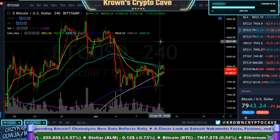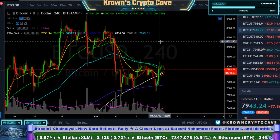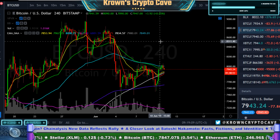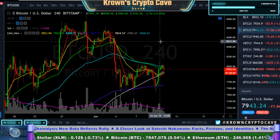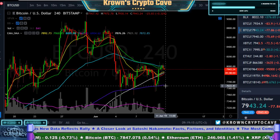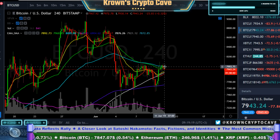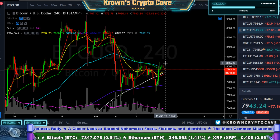I think generally drift up as long as we hold that area, but the big thing with that is that the second we actually give this away, then we can start talking about some downwards targets. But again, 76.50, that critical area. I felt like I was on something right there.